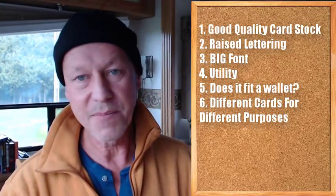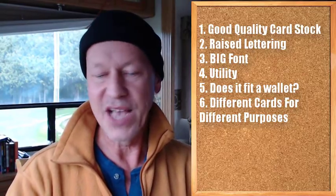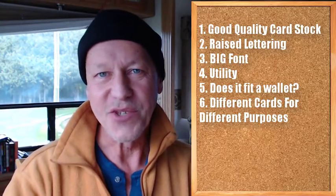But again, let's get back to basics. Number one, always make sure that it's a good quality stock. It has a nice tactile feel. Raised ink is always a bonus. Understand what your demographic is. Make sure that the font is big enough that they can read it and that your contact info is clearly displayed. Don't make me look for it.